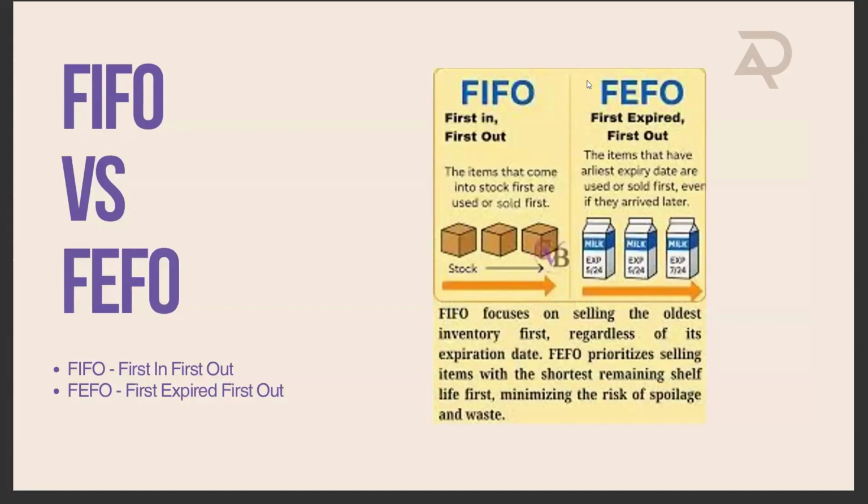Now let's look a bit at stock rotation. Two terms or systems that are often used in inventory taking or logistics are called FIFO and FEFO. FIFO is called first in, first out, while FEFO is called first expired, first out. FIFO, first in, first out: the items that come into stock first are sold or used first. It's kind of like first come, first served, right? And that is commonly used on our supermarket shelves.